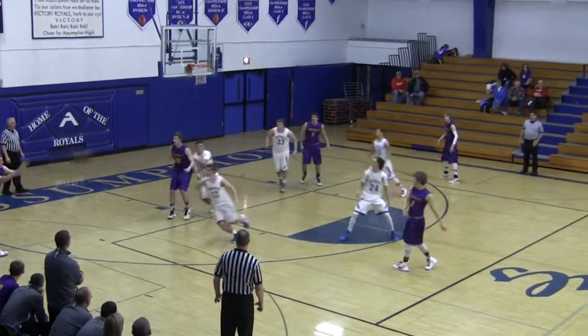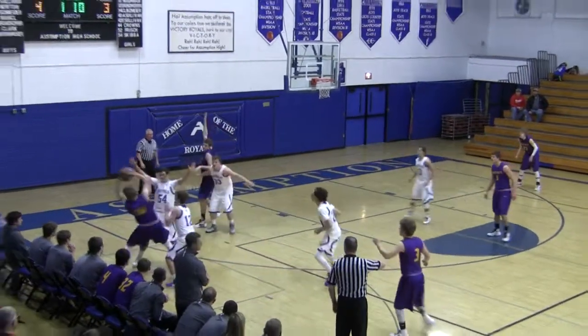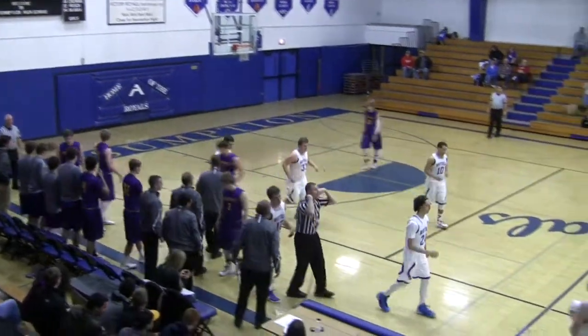Panthers in the front court. Downs thought about the 3. Royals rushed him in a hurry. Double team. Timeout quickly taken by Coach Denniston. He wants just a 30. I'll take a 30 with him.